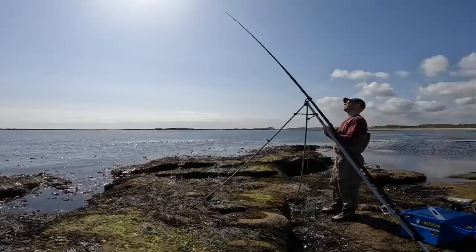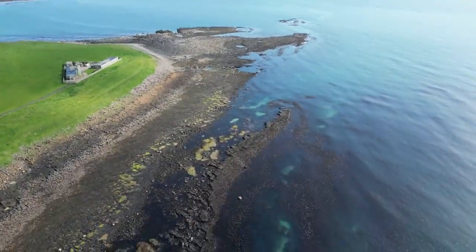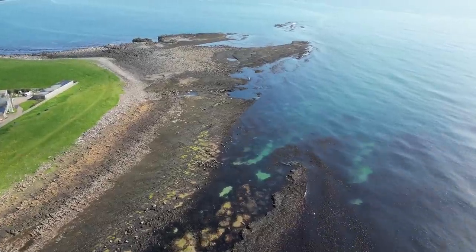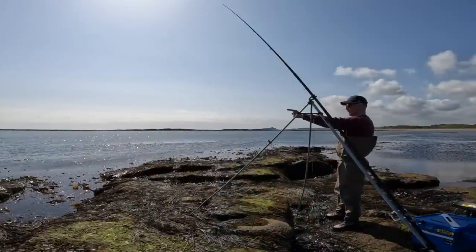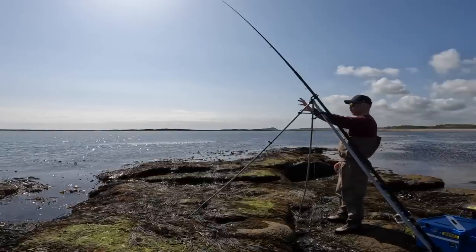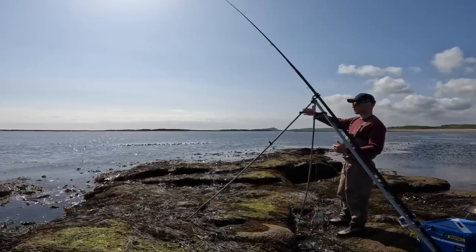And my reason for that is, my theory, tide's starting to flood now. You don't get any noticeable tide pull on these venues, but it is flooding, so it is going from east to west, left to right. So what I'm thinking is, if I put a big bait up there, all the particles, if you've ever washed your hands after you've been baiting up a crab, you can see how much scent it lets off. All of the particles will come into the bay here. So the idea being, any fish that are in here will find them and swim up.